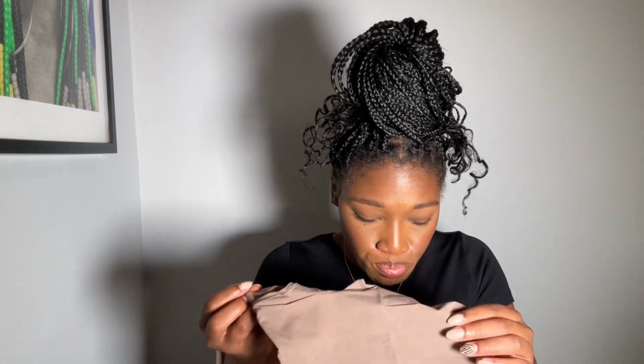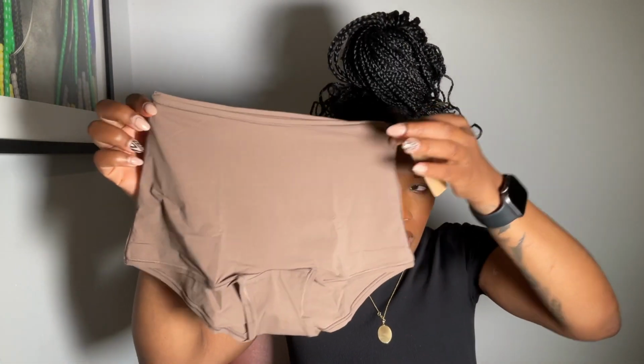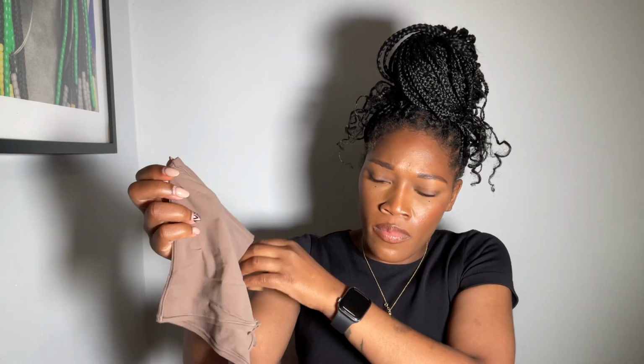So I got another pair of boy shorts in the color umber. That was a mistake. I probably meant to buy a different color. She actually has a line that's just dedicated to skin tone type colors, and that's what really drew my attention.